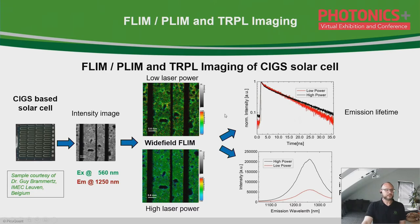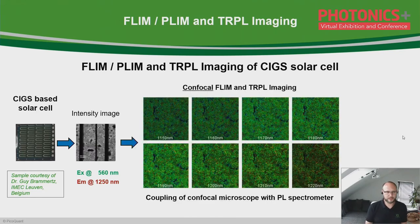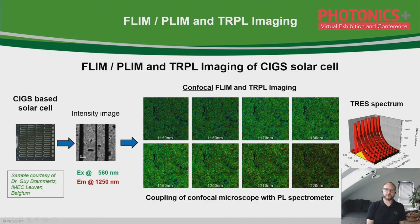Okay. Next to the wide field, you can do this with a confocal image too. So you get a deeper insight into this material, into the surface, and of course, a higher spatial resolution. And when you combine it with a spectrometer, you can scan over the emission range. So this is now a so-called time-resolved emission spectrum. Scanning over an emission wavelength range and taking your decays at different emission positions will provide you this image, and then you get a better idea about different structures, interactions, and stuff like this. This is also really helpful for different materials. If you've got a mixture, you get an idea about the single components inside only by trace measurements.